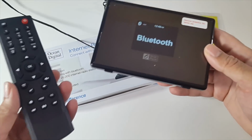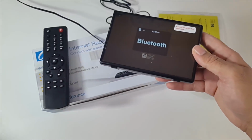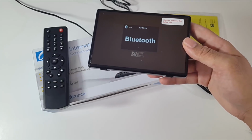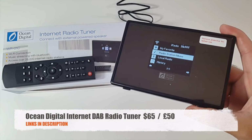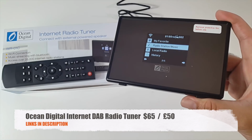Okay, so that was the radio mode, and as you saw, you've got access to the world's radio at your fingertips, and I tested quite a few stations out just to see how they sound, and the quality was very good. So the Ocean Digital Internet DAB radio, definitely check this one out. Let's move on to the next product.